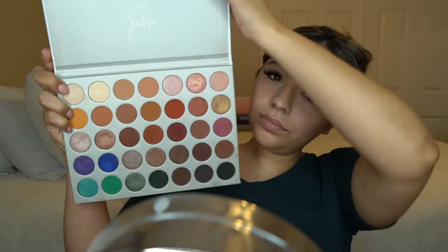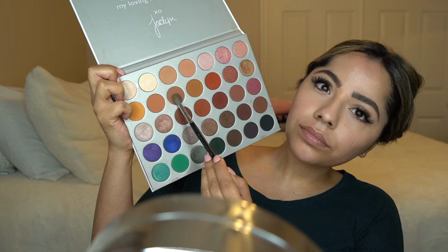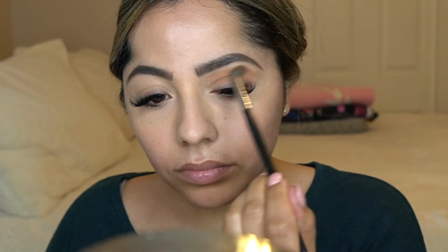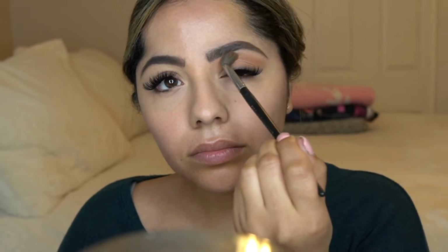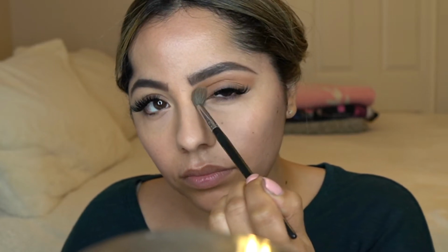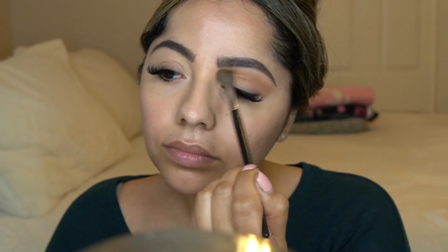Alright guys, so for this makeup look, I am going to be using the Jaclyn Hill palette with Morphe. And I'm just taking a blending brush, and this is going to be my transition shades. I'm pretty much mixing Silk Cream and Powder together. Windshield wiper motions back and forth, and with any makeup look you do need to take your time, so just keep blending pretty much till your hands fall off.